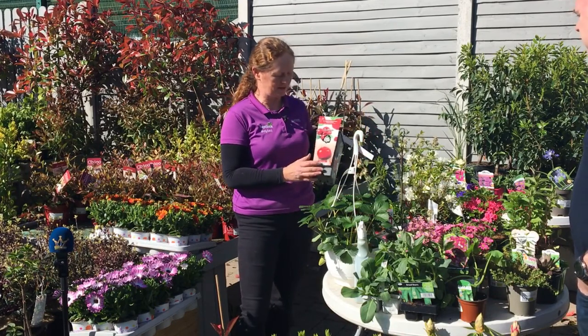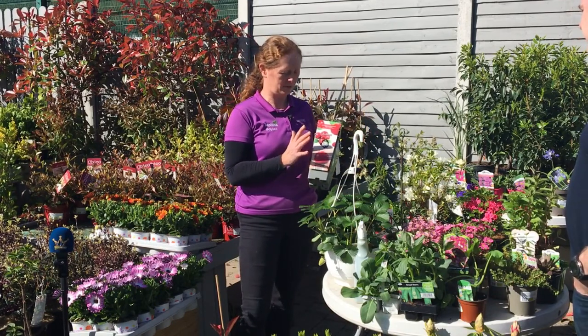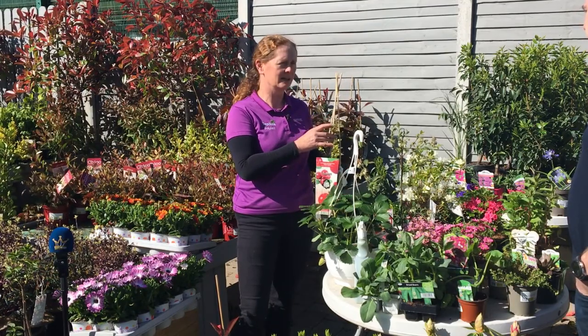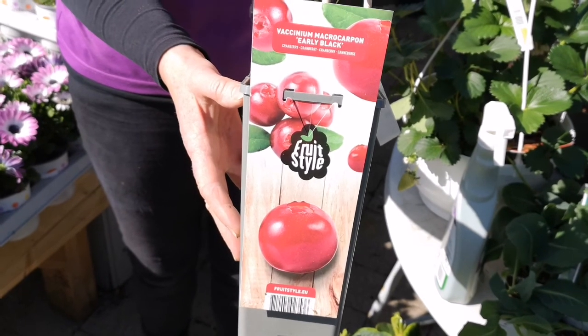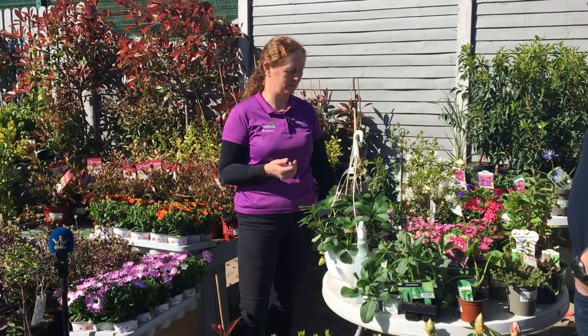So what I have here is a cranberry. Now the cranberry is excellent. Again, it likes a peaty soil, so no lime in the soil. They can be planted into pots or planted directly into the ground, and you'll have your own cranberries this summer.